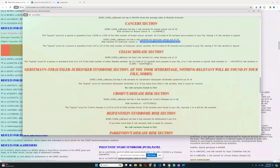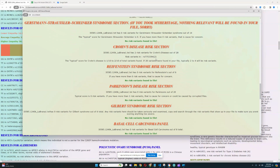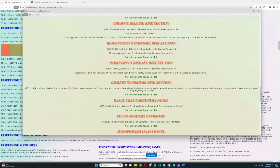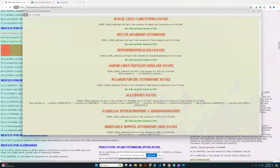He's got 2 risk variants for celiac disease out of 12, which is really low as well. No risk variants for GSS, which is really good. 2 risk variants for Crohn's out of 28, which is really good. No risk variants for Refsum's, no for Parkinson's, no for Gilbert syndrome, none for basal cell carcinoma or Peutz-Jeghers or hypoplasia or for Waardenburg. He's got 2 risk variants for GCD, but they're common.